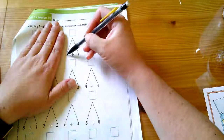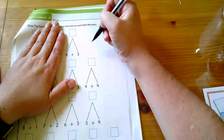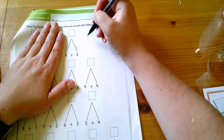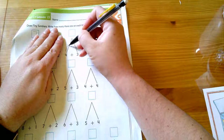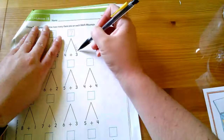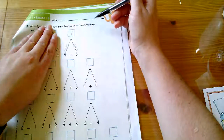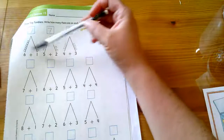The last one in this row, we need 4 tiny tumblers on the left side. 1, 2, 3, 4. And 3 tiny tumblers on the right side. 1, 2, 3. How will we know how many are all together? Count the circles. 1, 2, 3, 4, 5, 6, 7. If you want to try counting on, start counting from 4. 5, 6, 7. Each one in this row had 7 tiny tumblers living on the mountain. So we found different partners of the number 7.